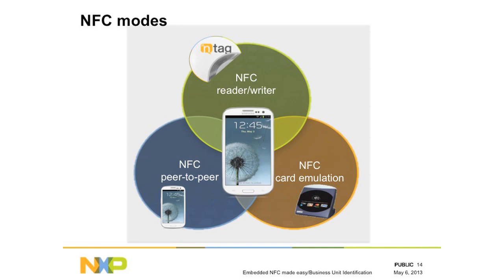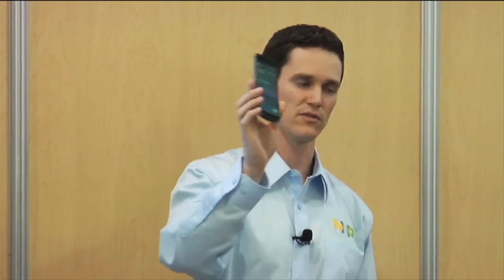So this is your traditional mode. For example, I have a Galaxy Nexus phone here that has NFC inside. If I just unlock my screen, and take a passive tag, this is a MIFARE Ultralight tag, just tap it, and I can just read the data off and display whatever data is on this tag with my NFC phone. So when I do that, that's the reader-writer mode that the phone's in.